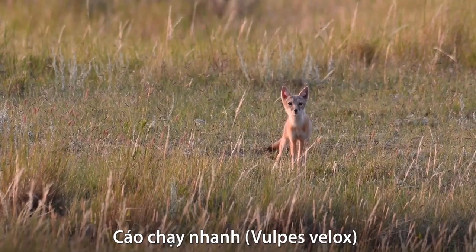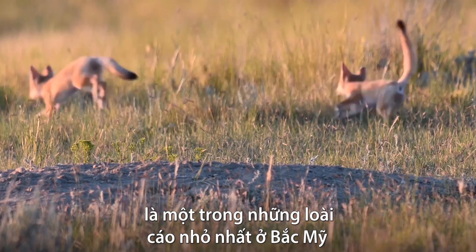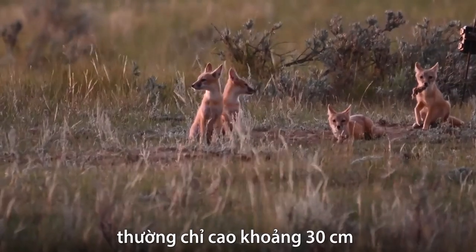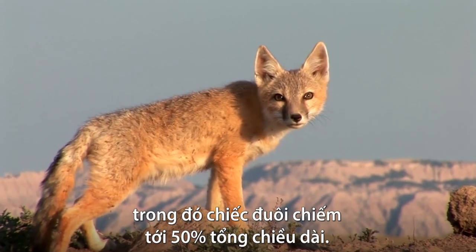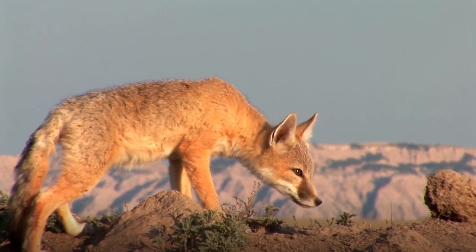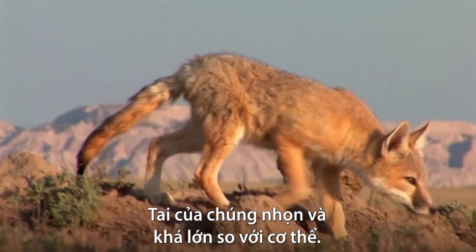The swift fox, aka Vulpes velox, is actually one of the smallest of fox species in North America. Typically about 30 centimeters tall, weighing about 2.5 kilos, and they can be up to a meter long. Their tails are long and make up about 50% of their total length. Their ears are pointy and quite large relative to their bodies.